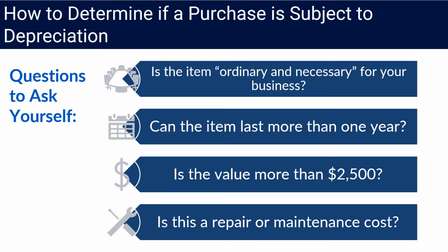For example, if you purchased 50 chairs for $100 each, even though the total bill was $5,000, each chair is less than $2,500, so depreciation will not need to be applied. Anything less than $2,500 is treated as a typical business expense. If the value is more than $2,500, then move on to the final question.